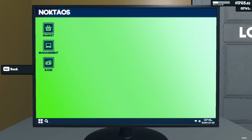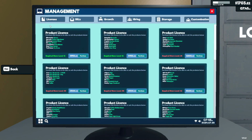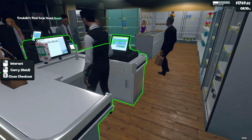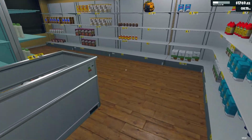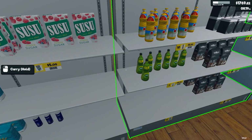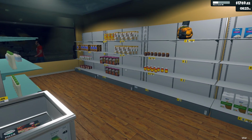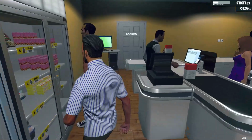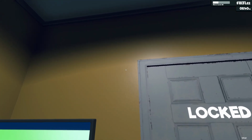Let's check out the licenses. Ooh, there's a light roast. 1950. We don't have that just yet. So maybe by the end of today, man, there's going to be a lot of stuff to restock. That's the ceiling and that's the floor. There we go. Thanks, cat.